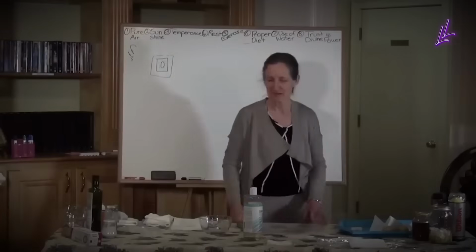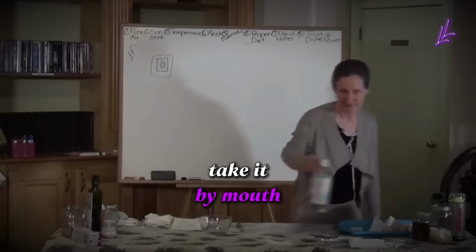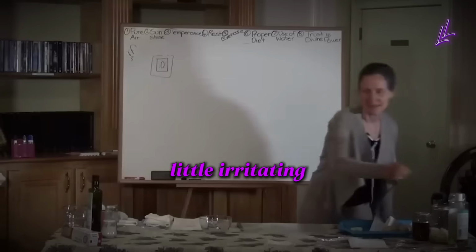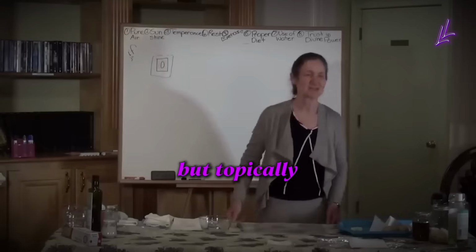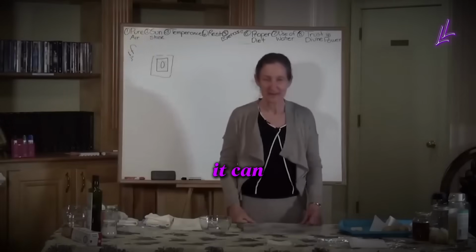There's a whole lot of areas that you can use castor oil. I don't advise you take it by mouth. It can be a little irritating there. But topically, used externally, it can have quite a powerful effect.